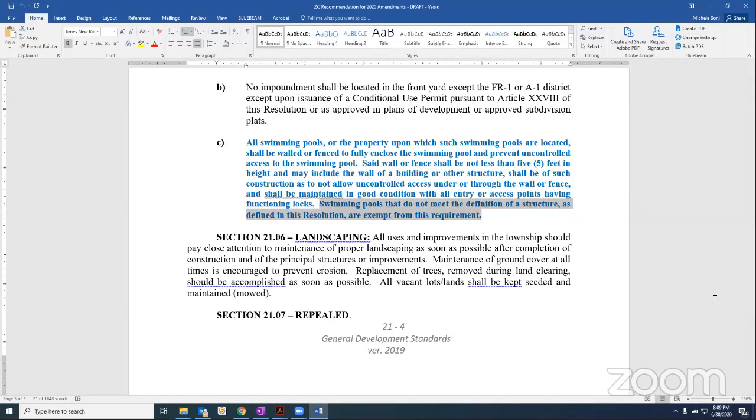I would say certainly on that second part, swimming pools that don't meet the definition of a structure are exempt, which to me makes sense adding that part. The wall or fence, I agree with that as well. I think it's silly to argue that if someone had a fence going around their pool and then they use one side as their house, it is not being enclosed.